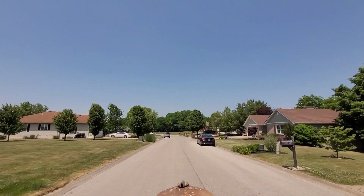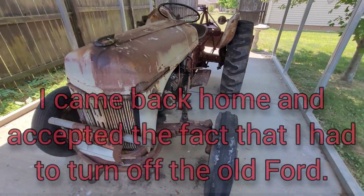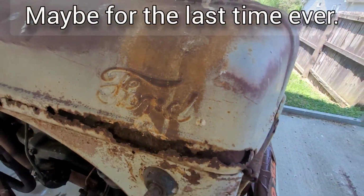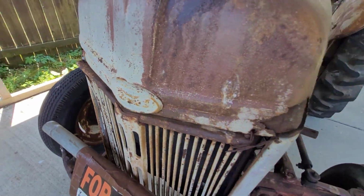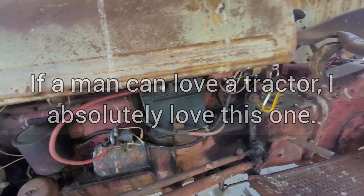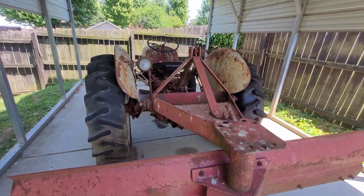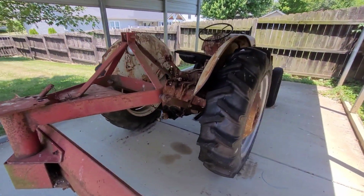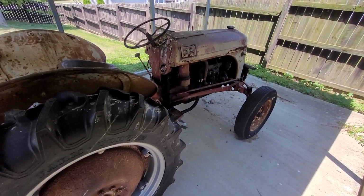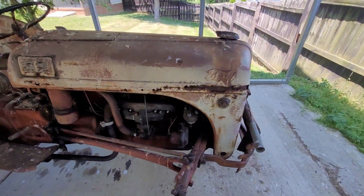Beautiful day, man. This is just unbelievable. All week's been like this. Last 2 weeks has been like this. It's popping because I turned off the fuel. I'm trying to empty the fuel bowl because it's going to be sitting for a while. There we go. And it's gone. Fuel bowl's empty.